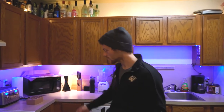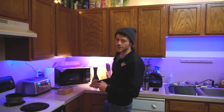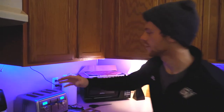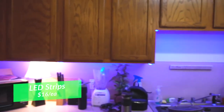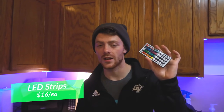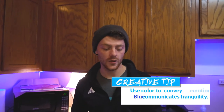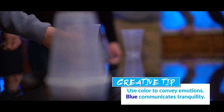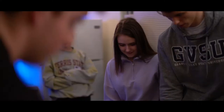Also, one other thing about set design. Color of light, again, like the room upstairs is red, color of light is gonna be huge in any film. So I didn't actually do this for the film, but it's very convenient that I have this. I actually have an LED strip installed around the bottom of the entire cabinet. And we can change the color with this to communicate the tension, the conflict in the film. So at the beginning, we're gonna start with a blue, a more neutral, calm color.